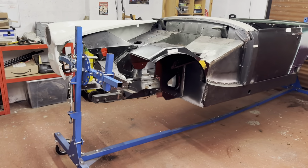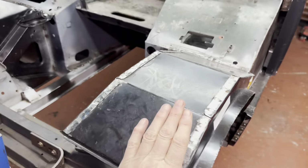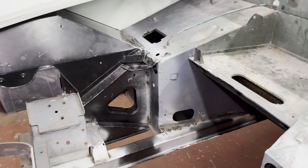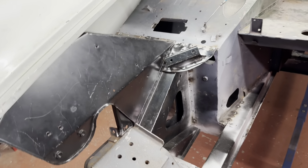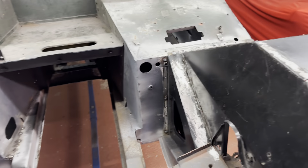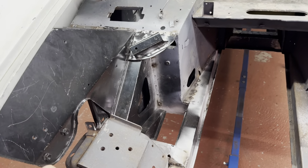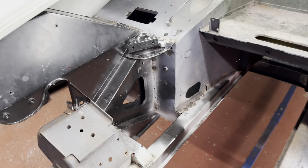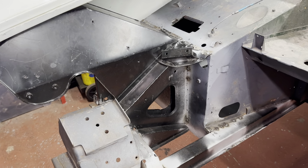Anyway, there she is, she's up on the rotisserie, and you'll see that we've got inner wings fitted. So that's a job that I was doing over Christmas, New Year. Most of these panels were given to me by the previous owner who purchased them. This inner wing was intact. The whole thing came in one piece. It was a devil of a job to get it in, I have to say.